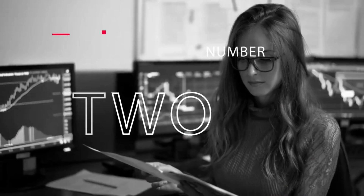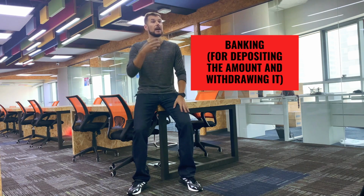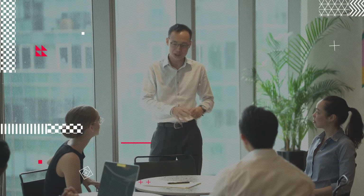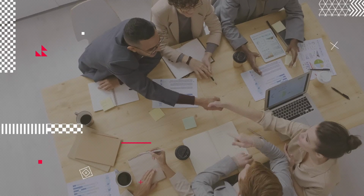The second point to pay attention to is commissions. The people and companies that arrange deals for you, including IPOs of course, make money from this job. Fees can be completely different, from the minimum banking for depositing an amount and withdrawing it, and brokerage commissions as a percentage of shares sold at the market price, to commissions for organizing the transaction, especially if you made a decision to make a large deal through a separate legal entity set up specifically for yourself, which will, for example, allow you to allocate a larger amount to the selected IPO.